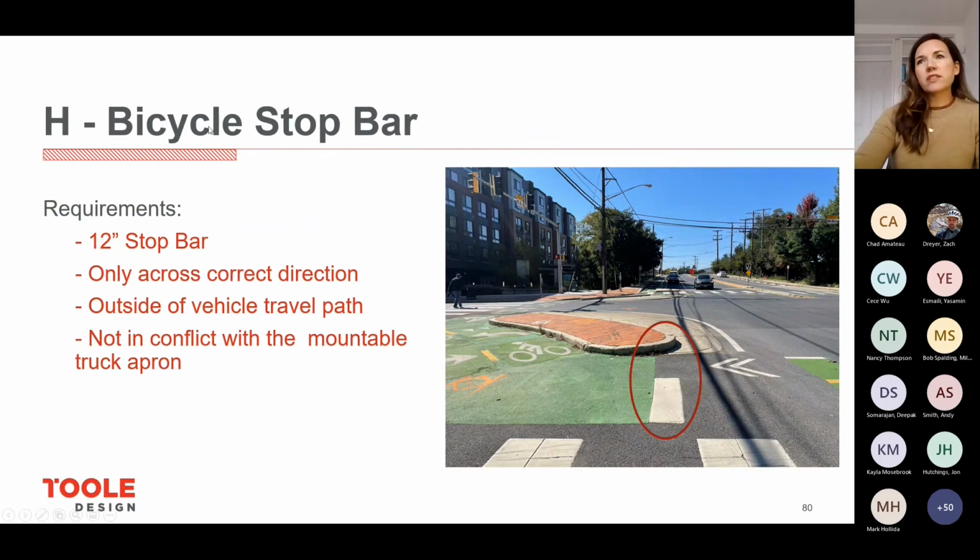So for the bicycle stop bar, this is just, is it present and does it meet these minimum requirements? So it should be a 12-inch thick stop bar. It would only cross in the appropriate direction. So for this example, it is correct because it's not over the entrance of the bikes coming in, if that makes sense. So it's only on the approach where you would expect bicycles to stop. It's completely outside of that vehicle travel path. If it were up here, let's say, in the mountable truck apron, that would not meet the requirement since it needs to be outside of the vehicle travel path. And it's also not in conflict with that mountable truck apron.